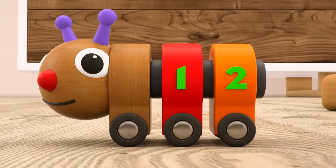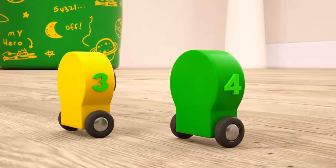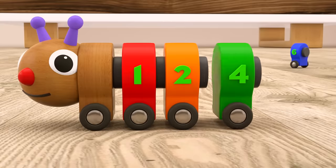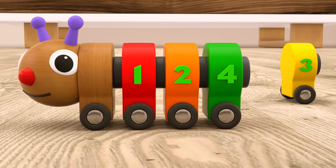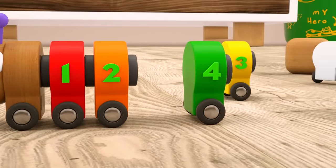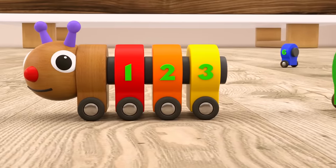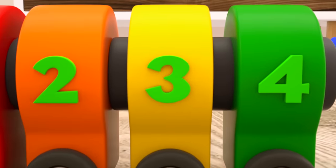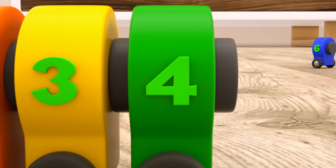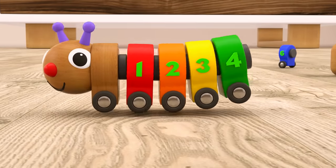And now we need to find number three. Number three, where are you? It looks like we have two number threes. And one of them has honked to the caterpillar. No, let me see. It's number four. Come off. Now everything is all right. Yellow number three. And the next one is green number four. Great! We have managed to collect four parts so far.